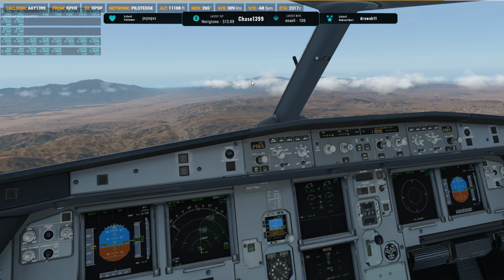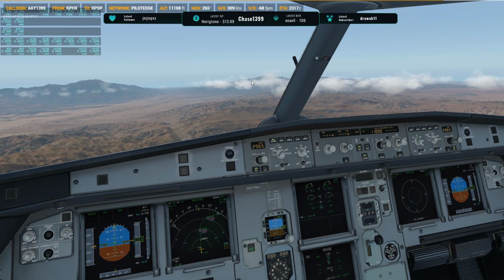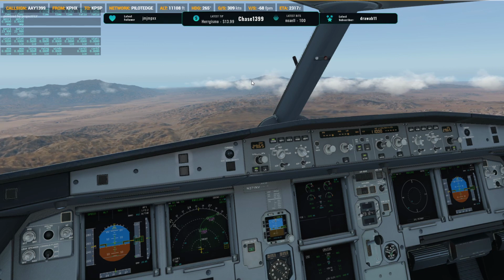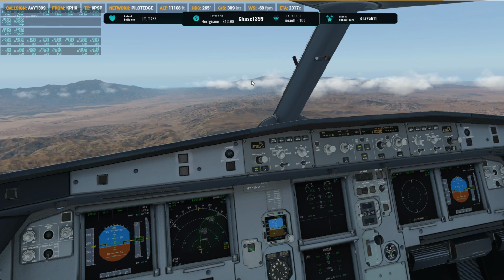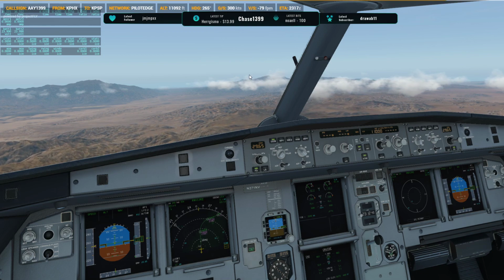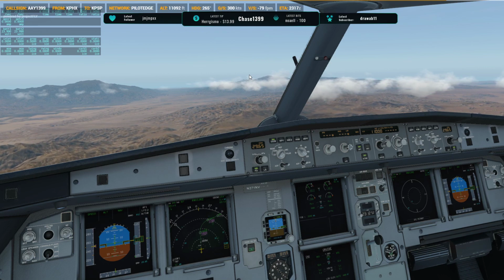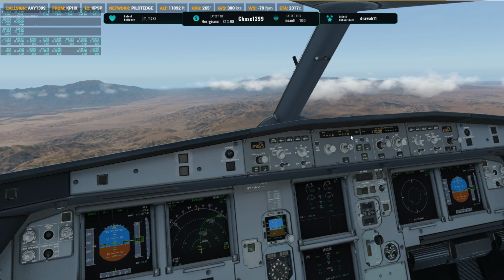1399, SoCal approach, Palm Springs altimeter 2965, cleared RNAV Zulu, runway 13 right approach. 29065, cleared RNAV Zulu 13 right approach, Allegiant 1399. Alright, so final approach is 29.